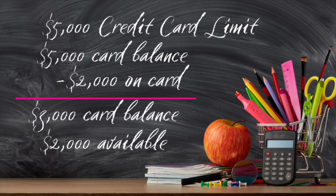You have $2,000 left after you've paid your rent and your mortgage. Why? Because remember, you had $4,000 in income. You paid your rent, let's just say rent, and it was $2,000. Now you have $2,000 left. Take that $2,000, put it on your credit card as a payment. Now, once you put that $2,000 on your credit card as a payment, your balance goes down to $3,000. And then you're going to have $2,000 available to use to make payments on other things.